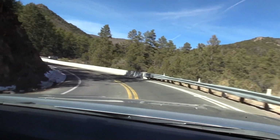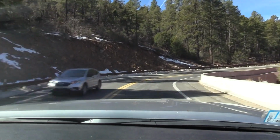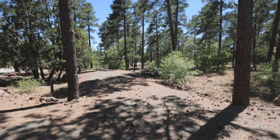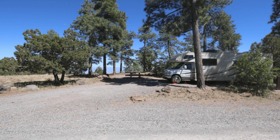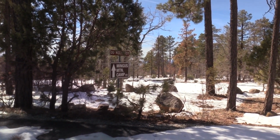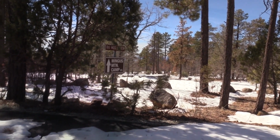In this recreation area, there are several camping possibilities. On the left, you'll find Potato Patch. There's 28 sites, and 12 of those sites have 30 amp electric. And it's designed for RVs with a max of 40 feet. On the right is Mingus Mountain Campgrounds, and they have 19 trailer RV electric hookups for $14 a night. Potato Patch is $18 a night.